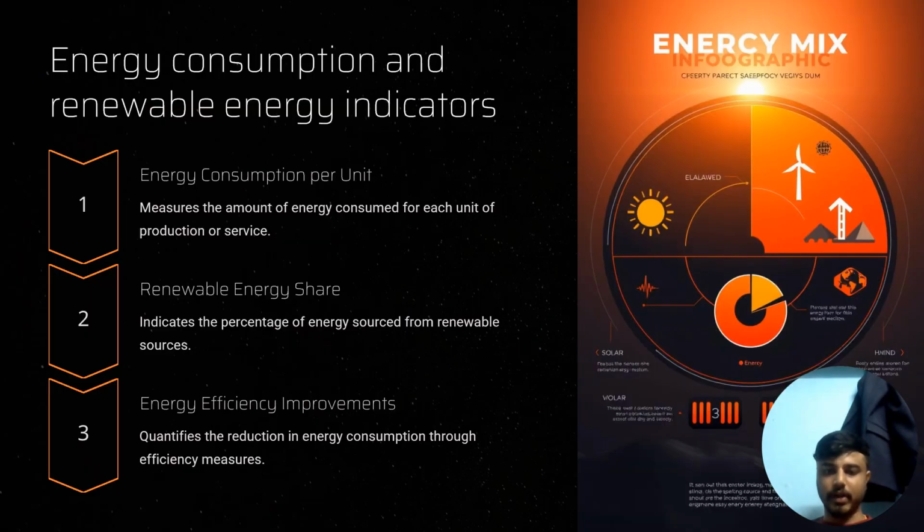Energy consumption and renewable energy indicators. An energy consumption and renewable energy indicator is typically a tool or metric used to measure and visualize how much energy is consumed and how much of the energy is sourced from renewable resources like solar, wind, hydro, or geothermal power. Here is a breakdown of the components.